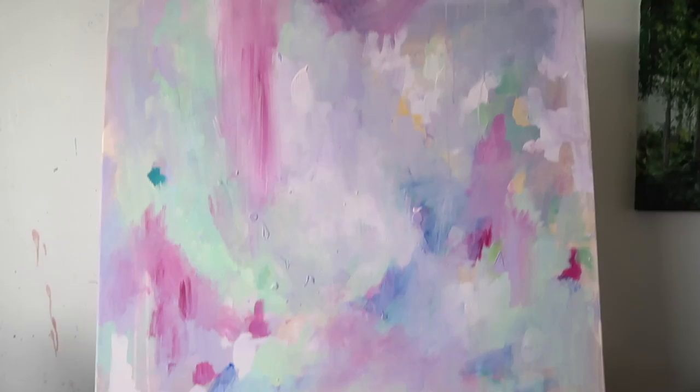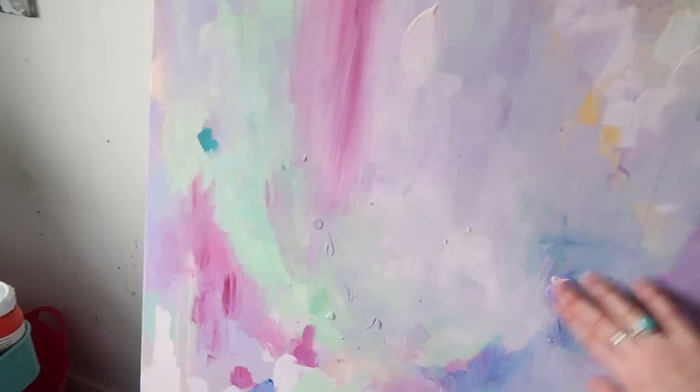Basically, then I created the painting behind me, which is completely different. So as you can see, this is an abstract painting. Obviously it's not finished yet because I don't feel like there's enough interest, and I want to add some more flicks of paint and some more little bits of interest like this. But yeah, I feel like it's coming on.